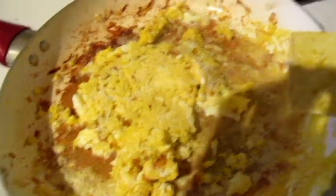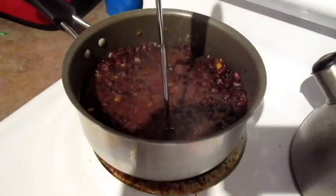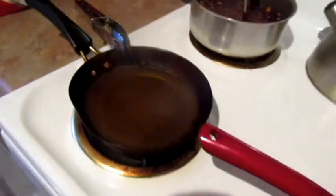Okay, eggs, potatoes, and ham. These are refried beans, and that's hot oil because I'm going to fry some taco shells too, so that you can have it like taco style. So we've already been out today doing errands. Nat says not to show you the floor because it's covered in groceries that we haven't put away yet.